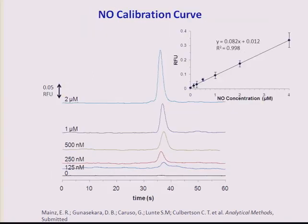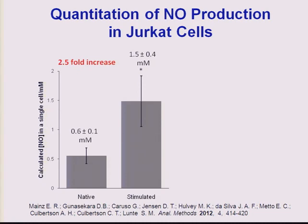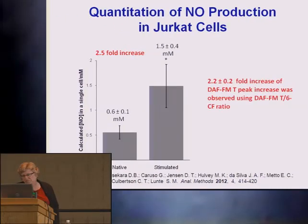Now we could actually calculate how much nitric oxide was produced. We used one of the NONOate salts to make a calibration curve of the NO concentration using the electropherogram, and then we could quantitate the amount of NO production in the Jurkat cells. Now this is integrated over the period of the incubation, so we got about 600 micromolar for the native cells and about 1.5 millimolar for the stimulated cells for the NO production. So again, we see about a 2.5-fold increase in the amount of nitric oxide that's produced.